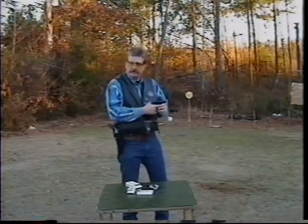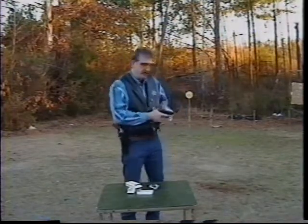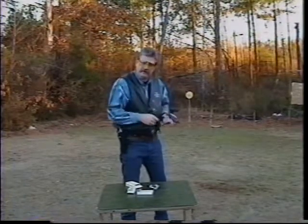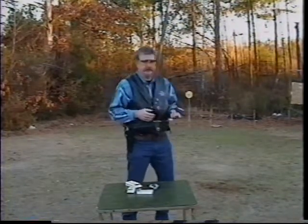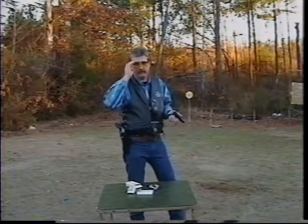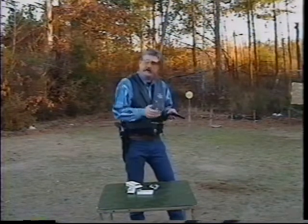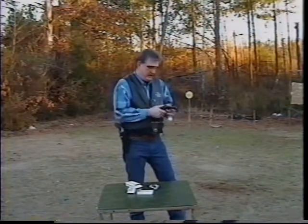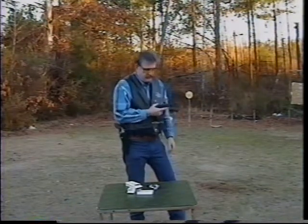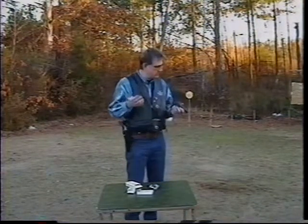This is a single action semi-automatic, which means the hammer must be cocked and each pull of the trigger will set it off. You don't have the double action stroke that some of the more modern, and I'll use that term loosely, semi-automatics have for the first shot. It has a thumb safety in the same position as the 1911, and really these are very finely made, reliable little guns. If you like small semi-automatics, well, this is one for you to take a look at.